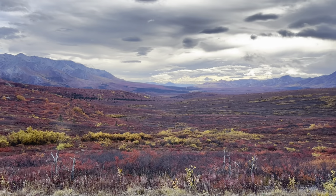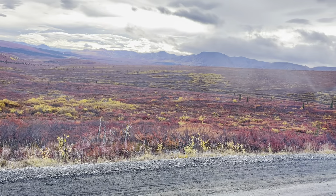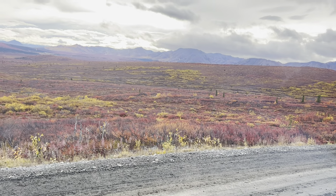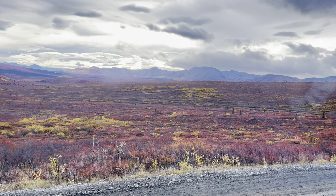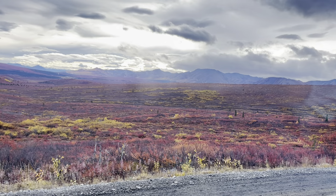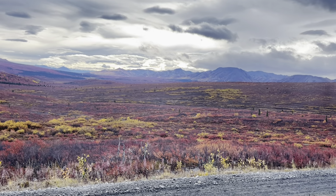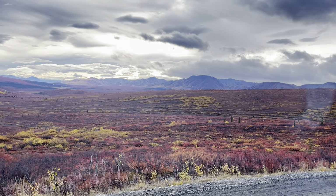Yeah, there's still a lot of orange and red, though, out here. It's beautiful. What is the name of that red plant? So the red ones you're seeing out here are dwarf birch, as in dwarf, D-W-A-R-F. And they're also giving us the oranges. The yellow you're seeing along the road here is the willow. And then lower down, there's some mosses and lichens, some blueberry plants give us that nice red leaf too.